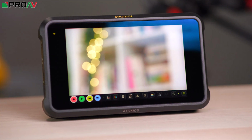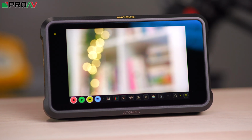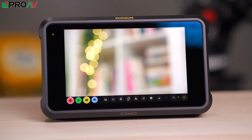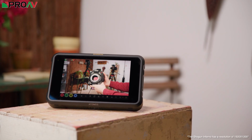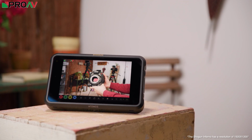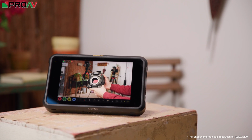Well, the biggest difference is the screen itself. While it's the same size, the screen on the Shogun 7 is a huge improvement over the screen on the Shogun Inferno. It still has a 1920 by 1280 resolution, but it's an entirely new panel, which boasts a 1,000,000:1 contrast ratio. This allows the Shogun 7 to have those deep, rich blacks, while still having a bright image.